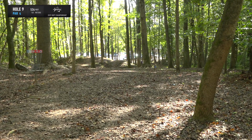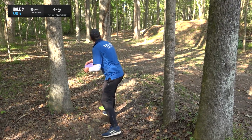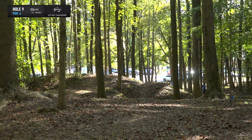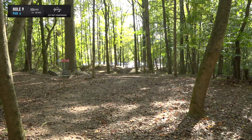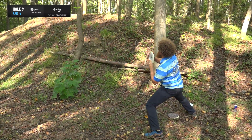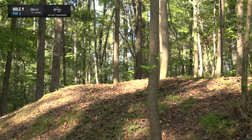Yep. This is a hole where if you're in the spot that MJ was, it's a little bit less stressful. Still, though, takes a good shot. And if you're not in the spot MJ's in, then you can get creative with it and try something crazy to just get a putt. So a lot of creativity involved in this hole. That's right. From the tee, you have to hit a gap. Once you've hit that gap, you've got to hit another gap for your upshot. Exactly.